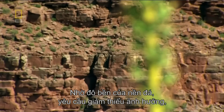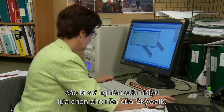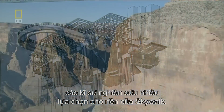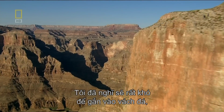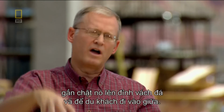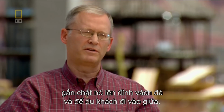Given the strength of the bedrock and the need to minimize impact, the engineering team studies various options for Skywalk's foundation. I got thinking it would be very difficult to attach it to the cliff, so I made the decision to bring it above the cliff and then lock it down to the top of the cliff and place the visitor center on top.